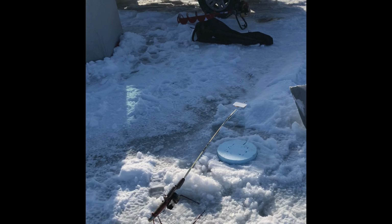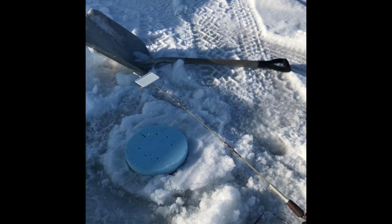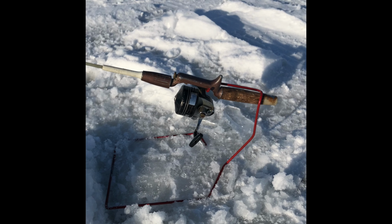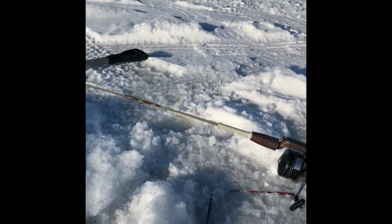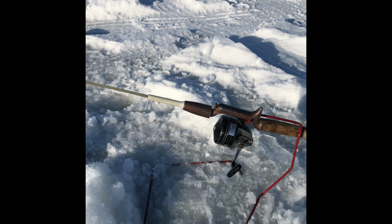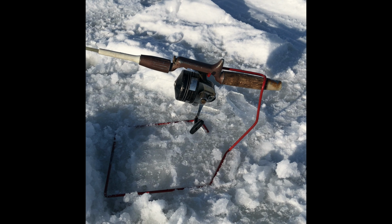I got another one set up here. This one here, I'll show you this. That there is the oldest rod in the world. And I cut it down and fed it into there, glued it solid, so now it's a shorty rod. But that stand I made, just painted it.